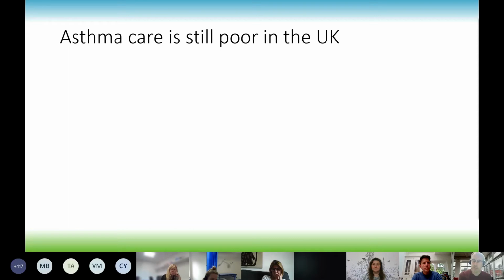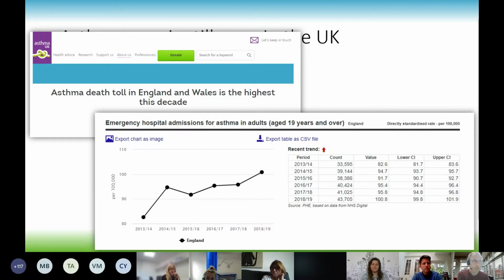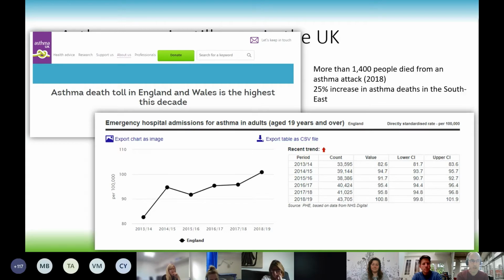Now, one of my frustrations is that I went to medical school back in '97, and every few years we seem to have another report that comes out that says people are dying from asthma. This is from Asthma UK, saying that we've got the highest death toll. This is looking at some of the emergency admissions for adults in the UK over the last 8-9 years or so.